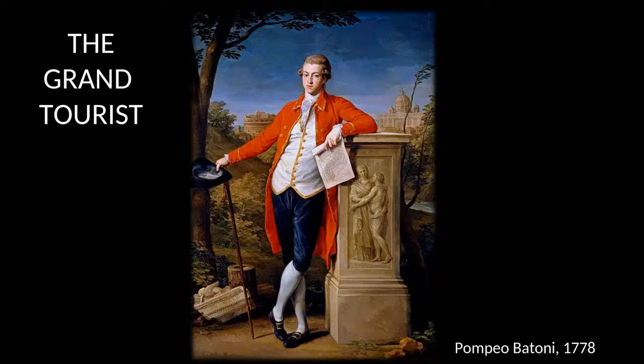and on these travels, it became very, very common to pick up pieces that would show that you were now educated in the ways of the world. So this is one really interesting painting that we've got here.